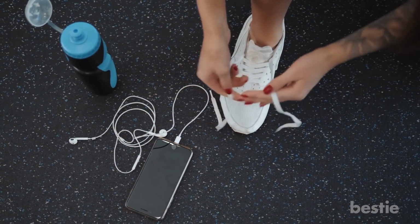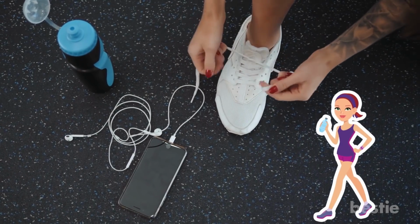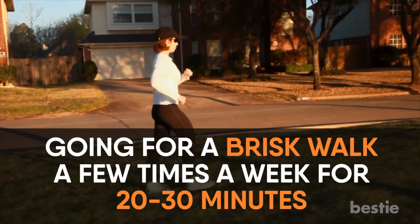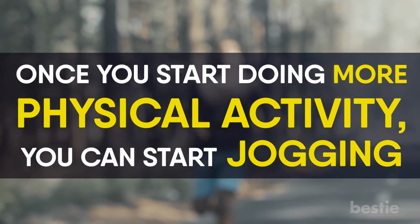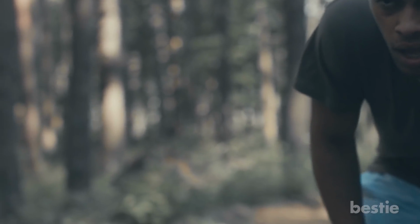If you are new to exercising, you can start out with simple exercises like walking. Going for a brisk walk a few times a week for 20 to 30 minutes is a great way to start incorporating fitness and exercise into your lifestyle. Once you start doing more physical activity, you can start jogging. Don't worry if it's hard at first.